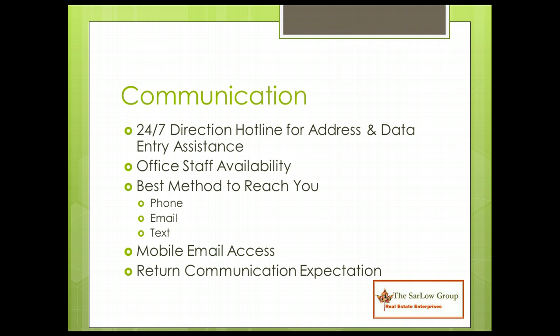Best method to reach you, make sure that information is communicated to us. If the best way to get in contact with you is phone, email, text message, any of those methods, make sure that we're aware of that. We highly recommend that you set up your email account for mobile access, just so you've got a good alert whenever any new emails come through and anything from our office.